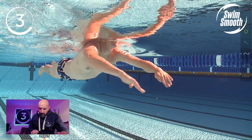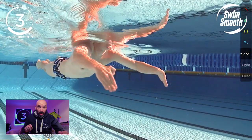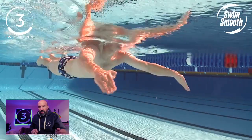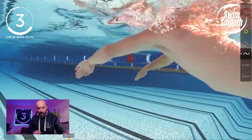So pretty straightforward. That's one particular drill we'd get Pat to do, and that's certainly what she's going to be doing in the squad quite a lot from now on. And this is quite a good drill in terms of demonstrating what happens if you don't do this correctly. You actually start to generate some negative propulsion, i.e., you start going backwards.